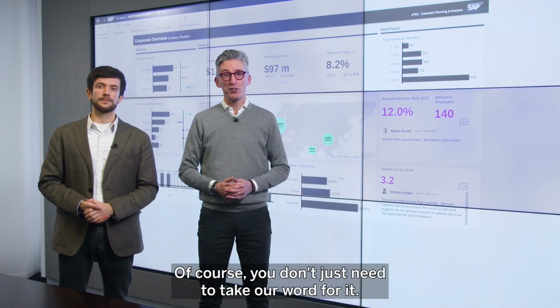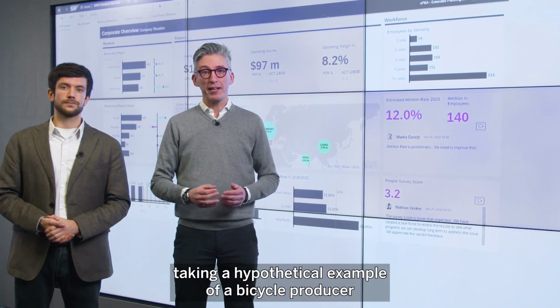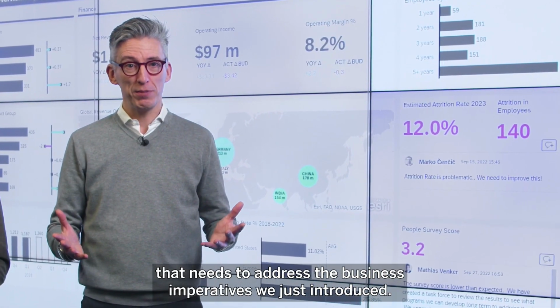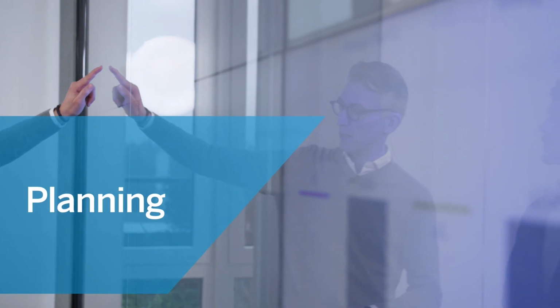Of course, you don't just need to take our word for it. So let us show you how it works, taking a hypothetical example of a bicycle producer that needs to address the business imperatives we just introduced. Let's start by analyzing the planned and predicted performance and plan the business.